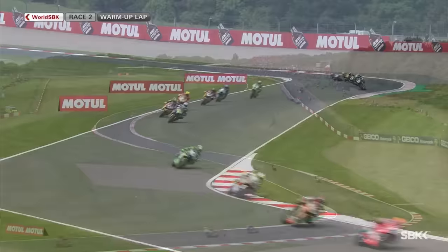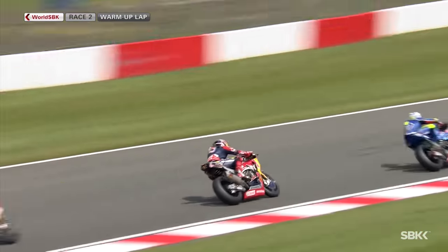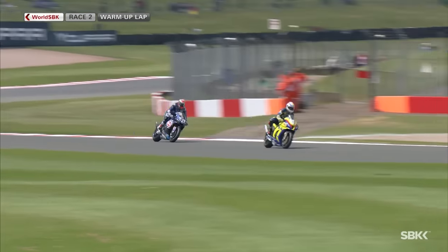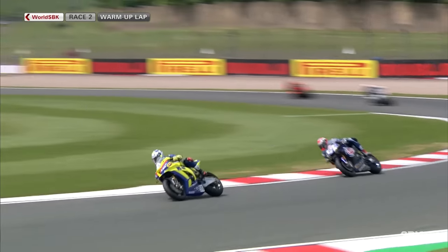It's faster here. This is one of the key overtaking spots on the lap. You can just shove a bike down the inside and hope to make that bike stick. But on the run through, Schwantz now in towards McLean's. This is where we saw a lot of moves being made in the course of the British Talent Cup race and over the course of the races this weekend so far.